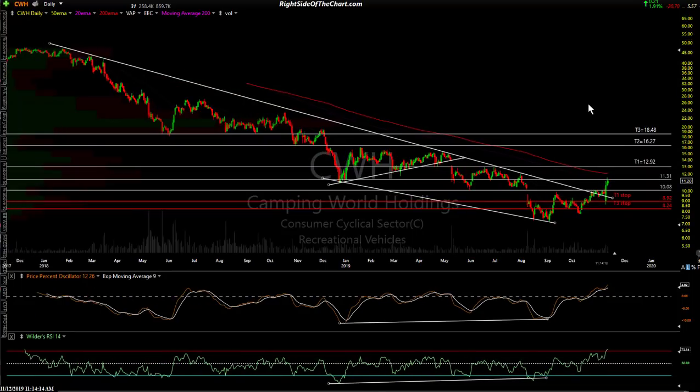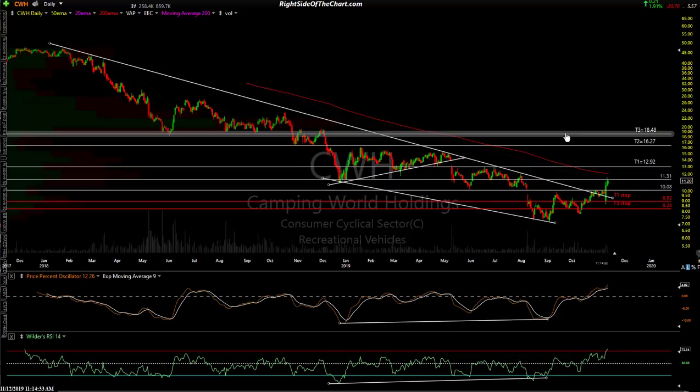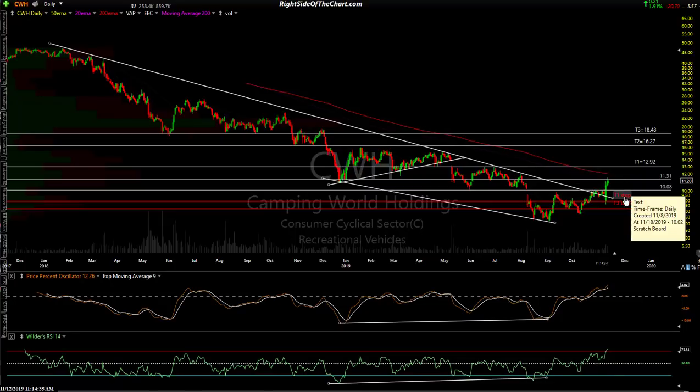So really nothing to add to that. It looks fine for now. Overbought can certainly become, and often does become, more overbought after a breakout. If this overbought reading came, let's say, within a price channel or trading range, I'd be more concerned than I am now. Again, the optimal entry was over here somewhere, but I just want to mention so far so good. And if it hits that first target, that'd be a good time to raise stops if you're holding out for the additional targets. So that's CWH Camping World.